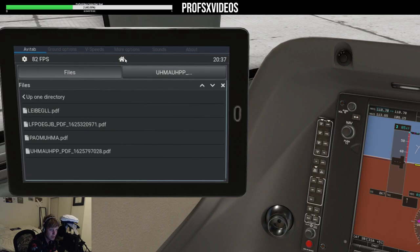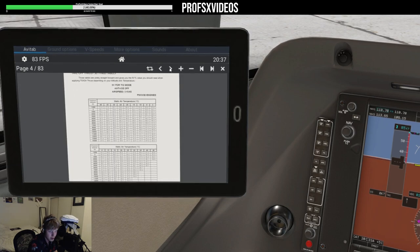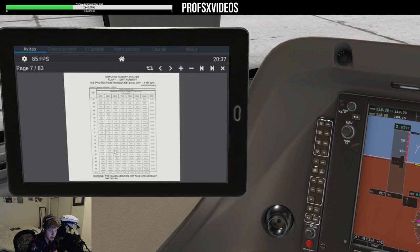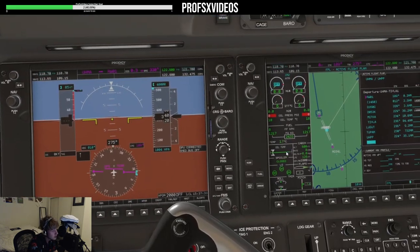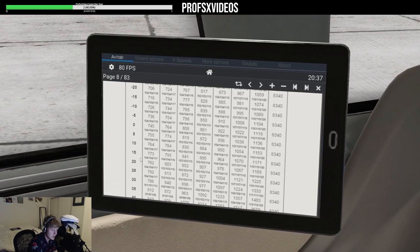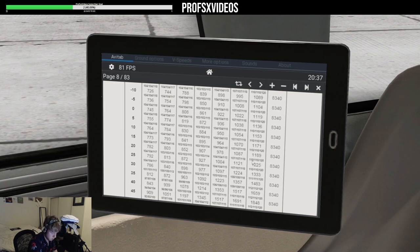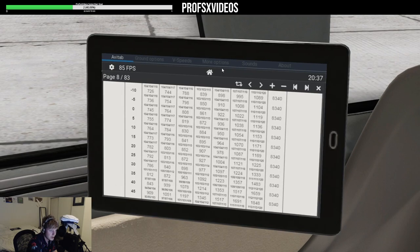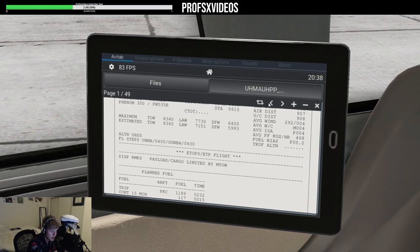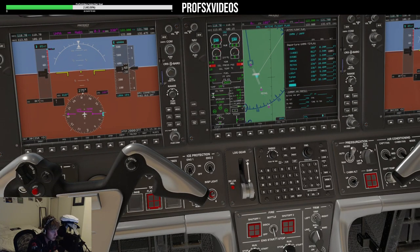Let's go into home, aircraft performance. Flap one takeoff. We're at sea level. Temperature outside is 17. So we'll go to the 20 tab. And we're at maximum weight. 110, 110, 120. Cool. So that's all good to go. Excellent. Alright, that's good to go. Make sure we don't have any ATC, which we don't.